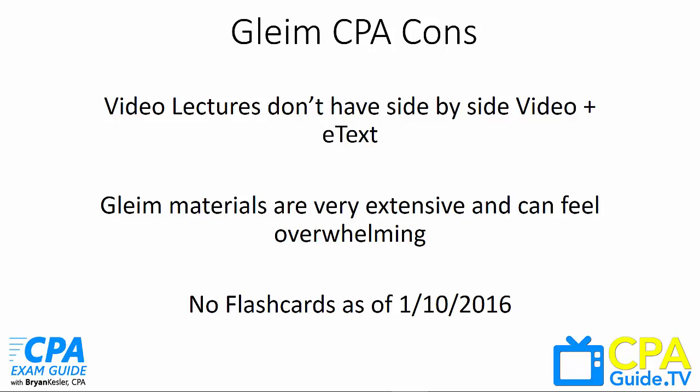And also, as of January 10 of 2016, Gleim CPA Review does not offer any flashcards yet. I do believe this is a future project, but they have not given me a release date yet.